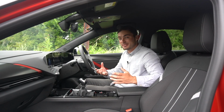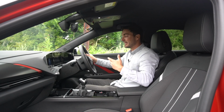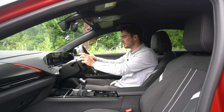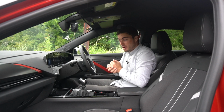They seem so simple, but they're actually really appreciated. And then over here you have a bigger driver's display, and again you can customize that a little bit, but not too much like you would in a Seat Leon, for example. But it does work. It's got all the information you could need. So I think we'll go for a little bit of driving.